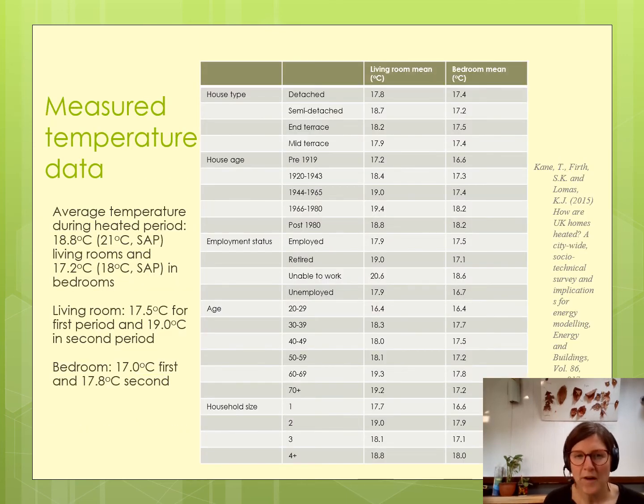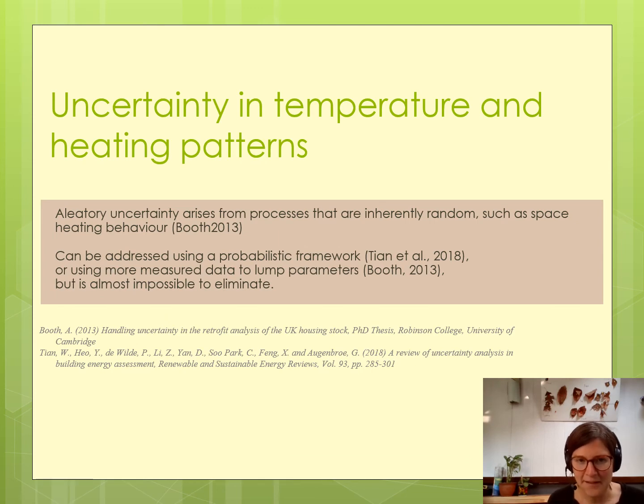And there's been some work in Loughborough looking at how to categorise different householder archetypes. And I'm thinking about taking this forward. I'm wondering if we have more data, could we further develop archetypes around age, employment status, maybe preferences, persona types. And so the uncertainty in temperature and heating patterns, it's aleatory uncertainty from processes that are inherently random. And you can address it using a probabilistic framework or more measured data, but it's almost impossible to eliminate.